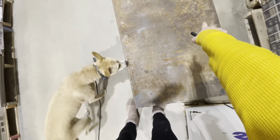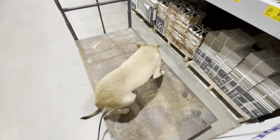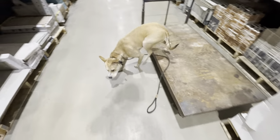Something hard now. We're gonna send him to place on something he's never been on before and that he might be unsure of. Place. Beep. See how that beep helps him? No. Place.